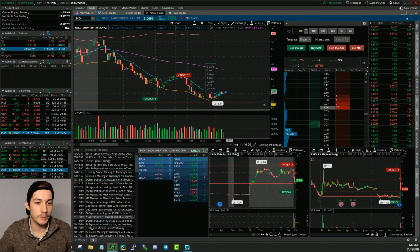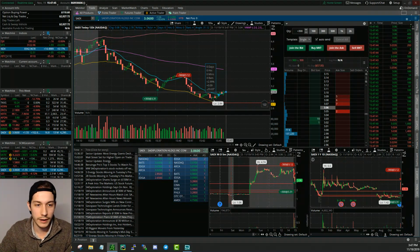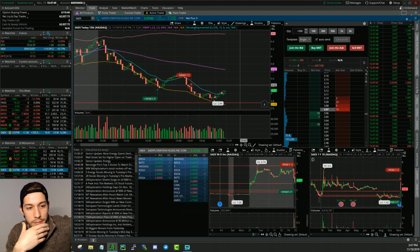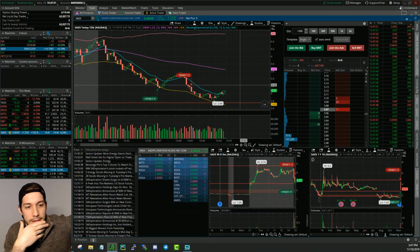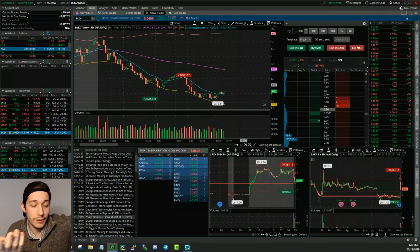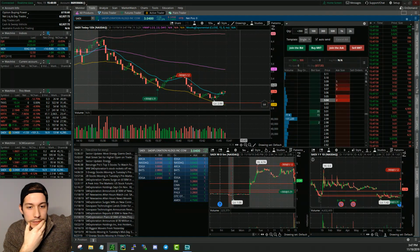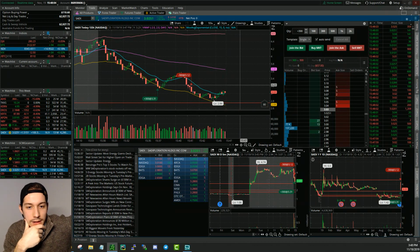We'd probably be up maybe 2%, 3% right now. And this would be the profitable trade today. This would be the profitable trade right here. Or not, maybe this thing gets crushed again, but I think this is what my second trade would be. So it's kind of interesting to watch.